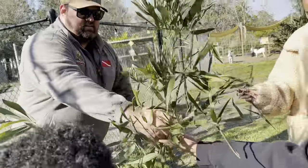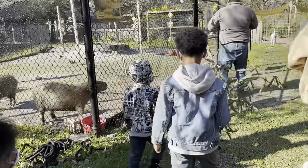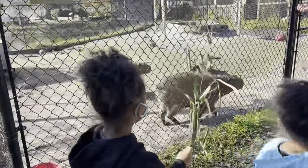You guys can all share. Oh, sorry. It's okay. There we go. All right, come on this way. Go on. Go. Come on, let me eat. I want that bamboo. Wait, let me eat the bamboo.